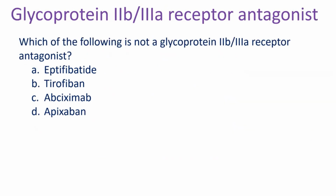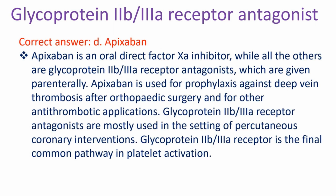Which of the following is not a glycoprotein 2B3A receptor antagonist? A. Eptifibatide, B. Tirofiban, C. Abciximab, D. Apixaban. Correct answer D. Apixaban. Apixaban is an oral direct factor Xa inhibitor, while all the others are glycoprotein 2B3A receptor antagonists, which are given parenterally.